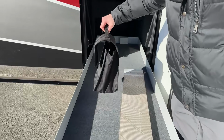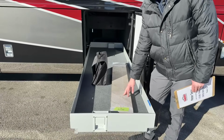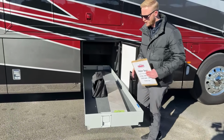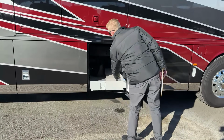Down here we have the book of manuals, and we also have the spare tiles left from Newmar. Newmar sends these spare tiles with every single coach. They're from the same batch of tiling they use to build the motorhome. So just in case you crack a tile by accident, you'll have a matching one to replace it with on hand.